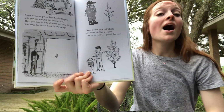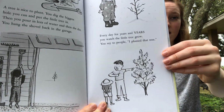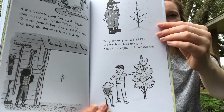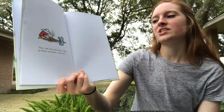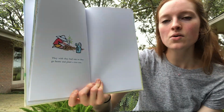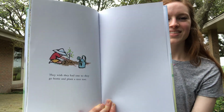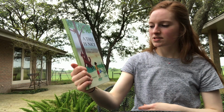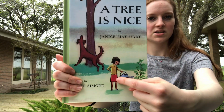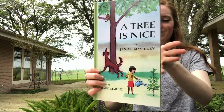You say to people, I planted that tree. Look at how proud he is of his work. He's telling everybody, I planted that tree, and they wish they had one. So they go home and they plant a tree too. The end. So that little boy planted a tree and he had so much fun. And look, this little girl planted a tree too. And there's the dog that was chasing the cat. All right, so that's a really good one with those beautiful pictures.